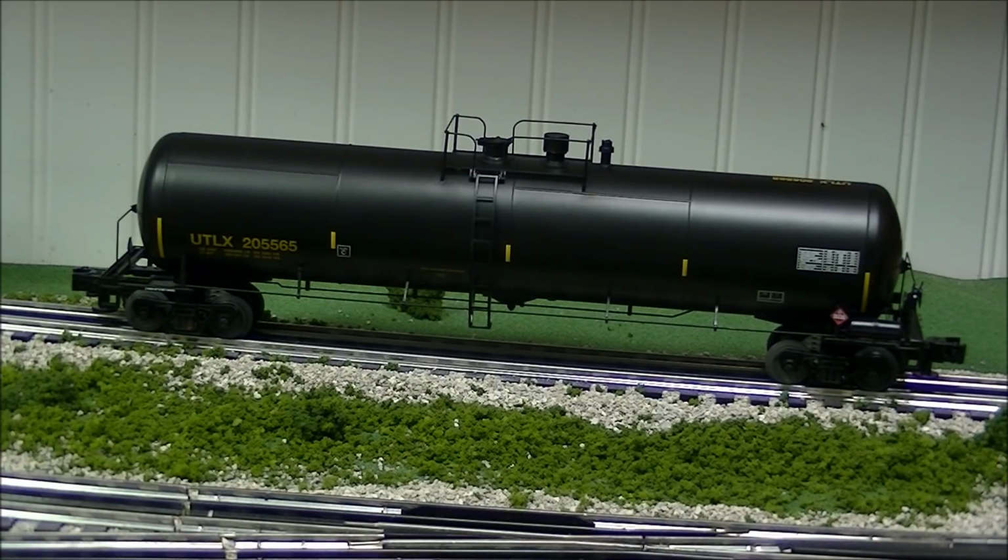They will lease you a tank car to your railroad, and so they will maintain it. They will finance it for you through leasing. They take care of it. You're just responsible for making sure nothing happens to it. So UTLX is sort of like what Railbox is for boxcars to railroads.